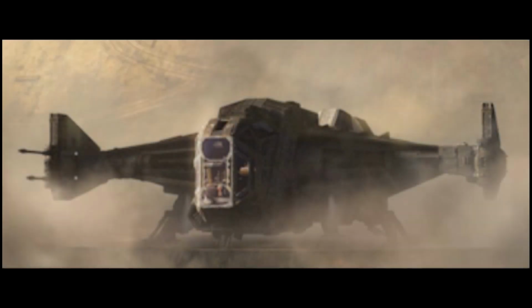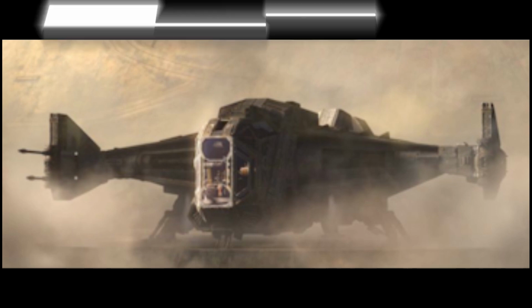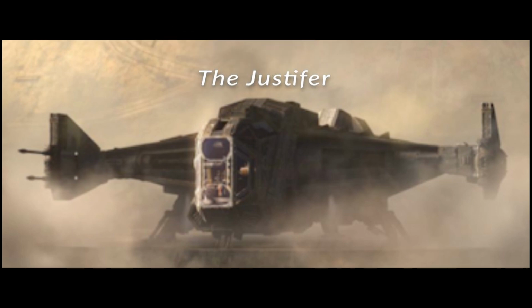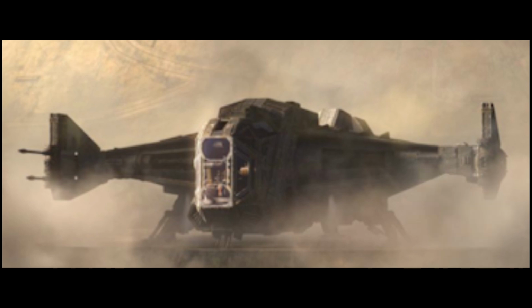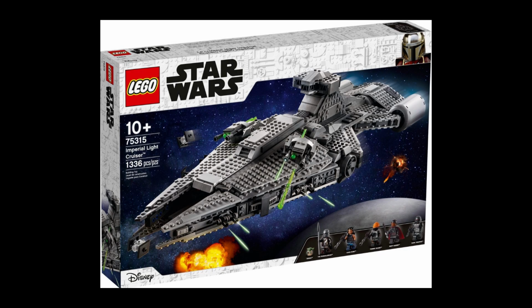The first set up on the list that I'll be talking about is Cadbane's ship, the Justifier. It will be numbered 75323, will have 1022 pieces, and will cost $160. It has an absolutely massive build that's as big as the Imperial Light Cruiser that came out last year, and that's also as big as the Millennium Falcon playset that came out a few years ago.